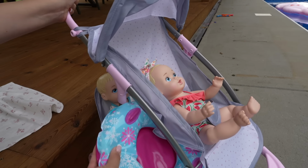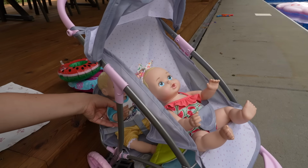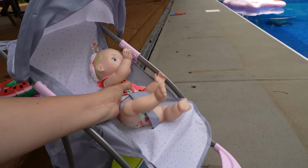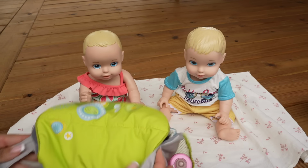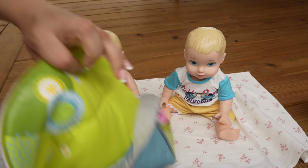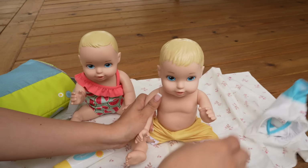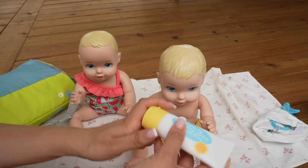Okay friends, we are here at the pool. Let's get the babies out of the stroller. Before the babies can go swimming, they are going to need sunscreen. Let's begin with Oliver. He usually just swims in his swimming trunks.